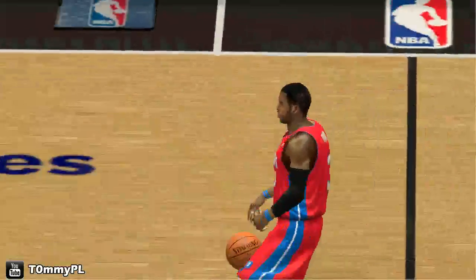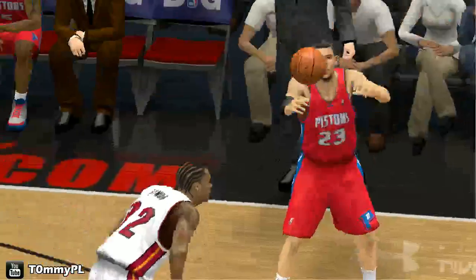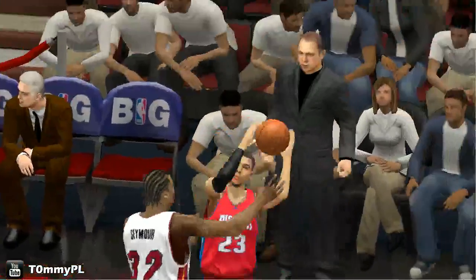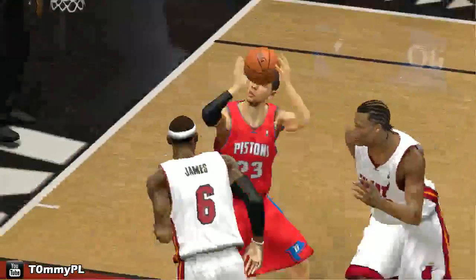On the other side, the Heat haven't been terrific. They've been getting roundly outplayed up to this point, and they'll need a bounce-back effort to make up for it in the second half. A difficult first half for Dwayne Wade. It hasn't been pretty. He's only got 1 make from the field.